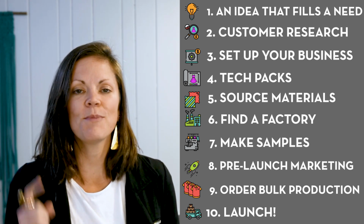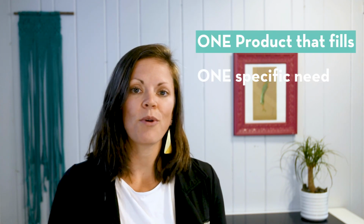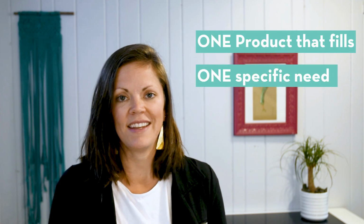All right, let's start with tip number 1. Have a clothing line that fills a need in the market. In the market today, it's hard to compete on looks alone. There are so many beautiful clothes out there, which is why your product needs to fill a need. The best way to do this is starting with one specific product that fills one specific need. If your dream is to have the next big clothing line, you can do that, but start small with that one product. There are a lot of brands that have grown huge now, but started out tiny.